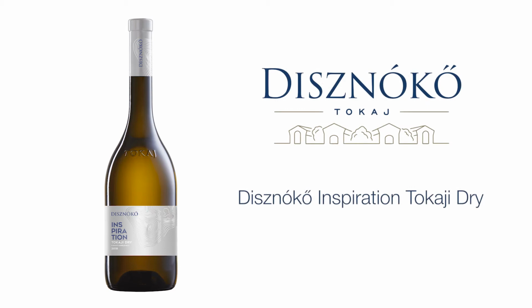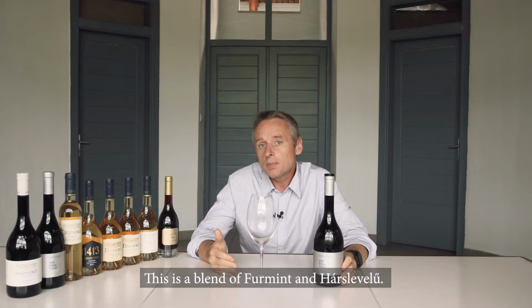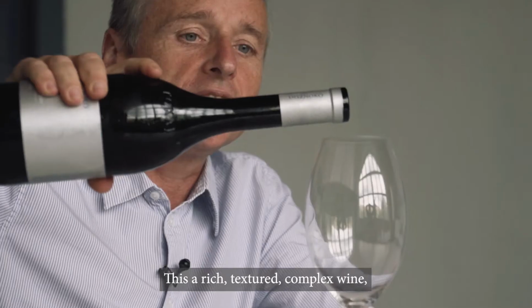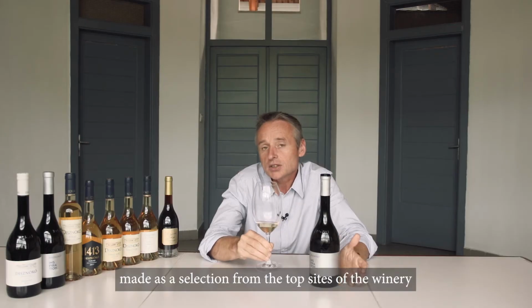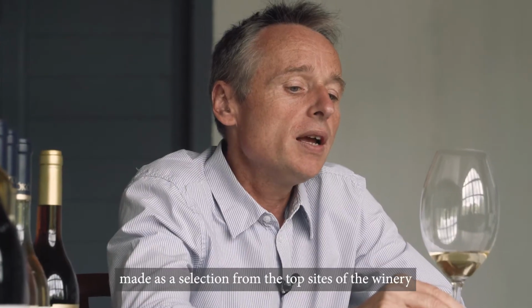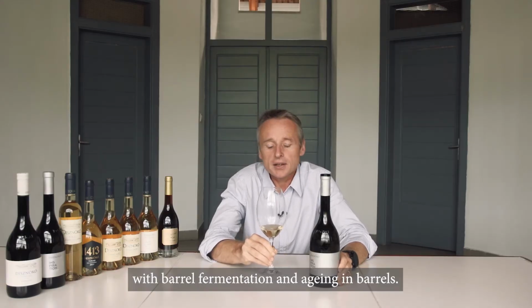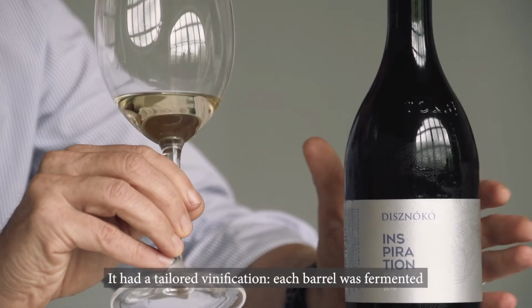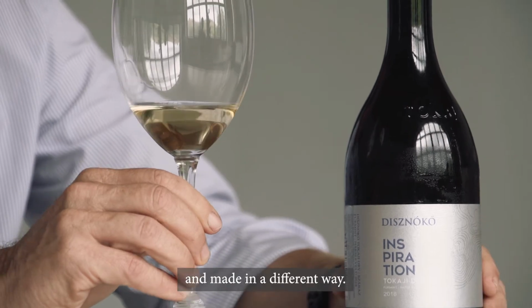Disznókő Inspiration Tokaj Dry. This is a blend of Furmint and Hárslevelű. This is a rich wine, textured, complex. This is made of a selection from the top sites of the winery with barrel fermentation and aging in barrel. It had a very tailored vinification. Each barrel was fermented and made in a different way.